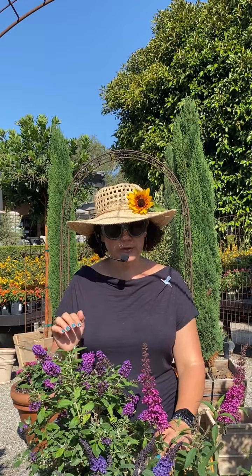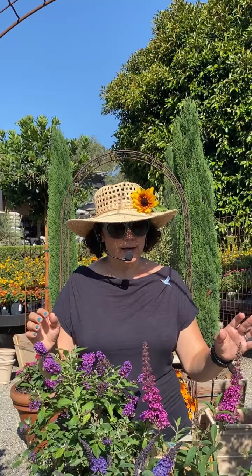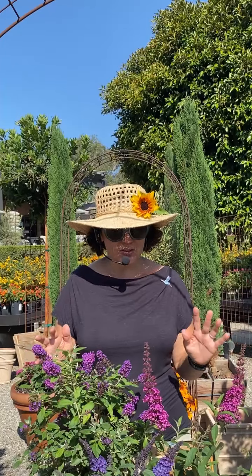Beautiful, beautiful flower. The butterflies adore it. The hummingbirds love it. It's so beautiful. It smells fantastic. It comes in a variety of different sizes. Most of the ones I have here are the tinier ones, but some of these can get really, really large. So it's really versatile.